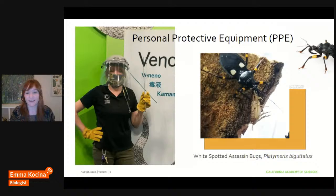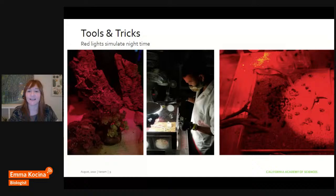Some tools and tricks that we use in Venom, you'll see a lot of red lights. The reason for this is some of these animals are nocturnal and we want you to be able to see them, but it's also good for us to monitor their health, make sure they're eating, because if we come in and they're always sleeping during our daytime, we're not able to see if they're acting normal and healthy. So we display them with red light. They're on a reverse light cycle. For 12 hours during our workday, they're on the red light. And then when we go home, they'll be on white light, which will simulate their daytime.